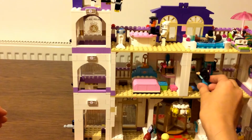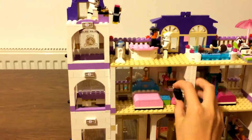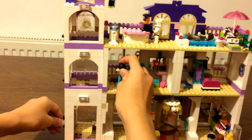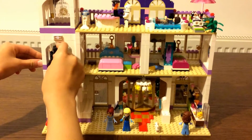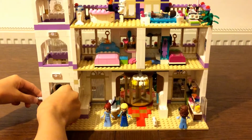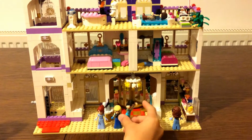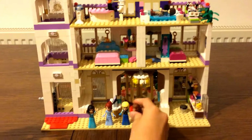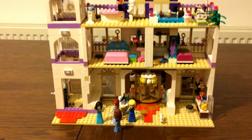Coming. Beep. Level one. Level two. Level one. Finally, you're here, Emma. You know we've been waiting ages for you. You do know that, don't you? Anyway, we're going to set up to eat.